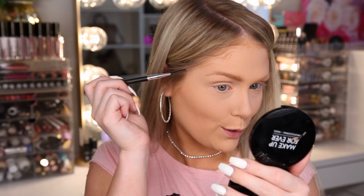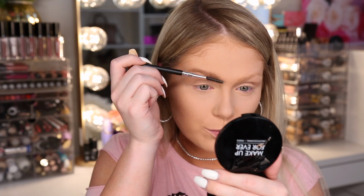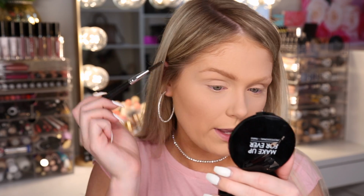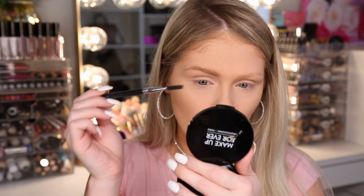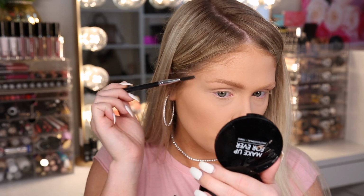At first I was a little nervous. You can't just run it through and leave it. I don't feel like it's one of those products. It's definitely one that you kind of have to work out. I do have some fallout on my nose, so let me get rid of that. It did have some fallout because the brush is really covered in powder when you take it out, so just be aware of that.